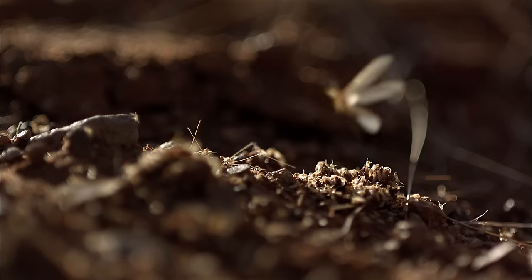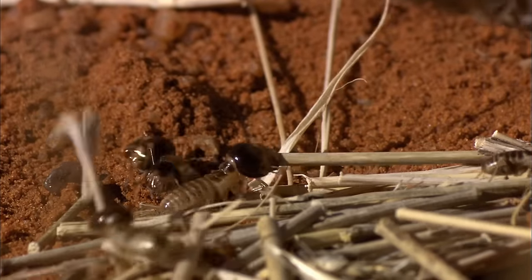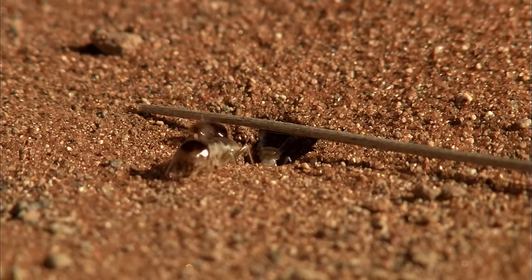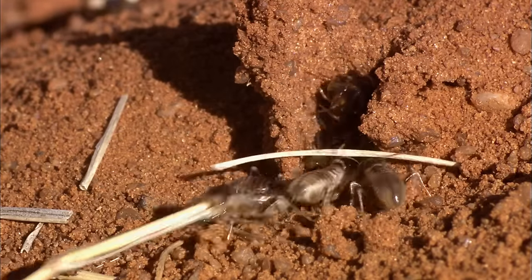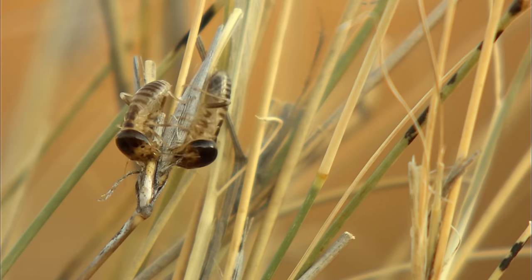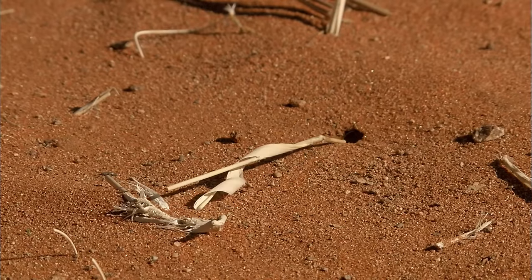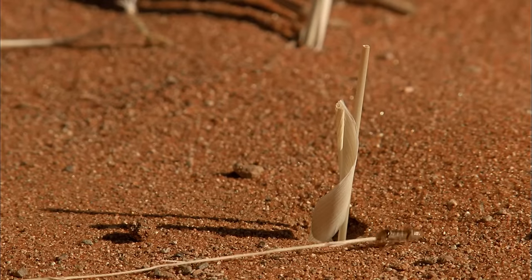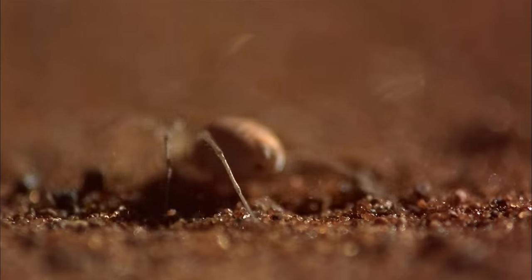Winged termites head out to start new colonies. But around the nest, workers have a busy schedule. They only surface to forage when conditions are perfect, and the hint of rain has triggered a harvest. Powerful jaws snip dry grass and drag it back for stockpiling. They must work fast. Termites are near the bottom of the food chain. But a predator is already at work.